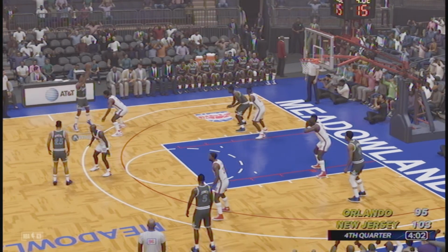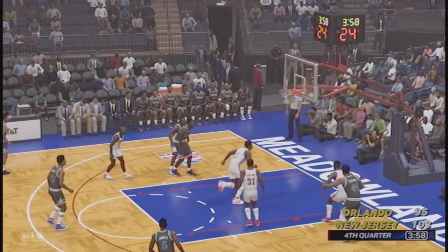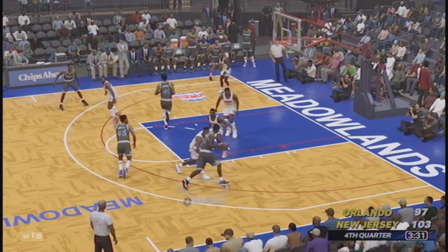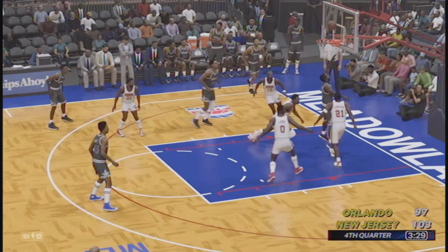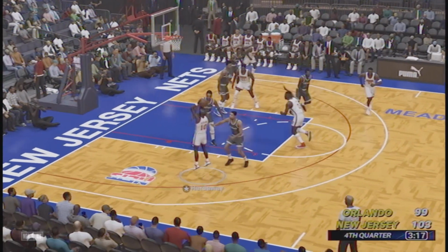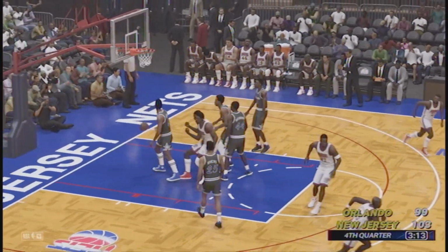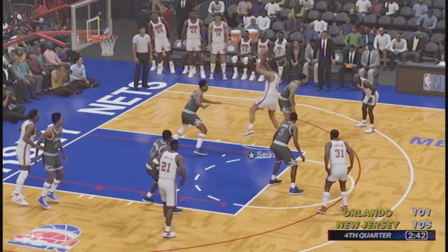Let's check out the Magic versus the Nets now. We got Jamal Mashburn making that shot for Orlando. A 6-point deficit for the Magic. Now Mashburn makes another basket. 103-99. Tim Hardaway for the Nets missing the shot, but Grant Long is there for the putback. Now it's a 4-point game.